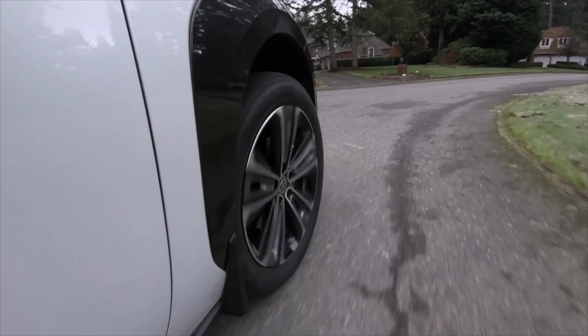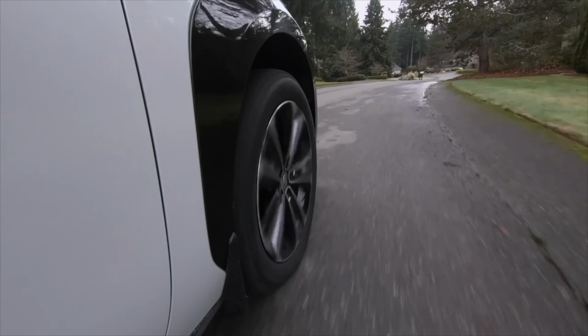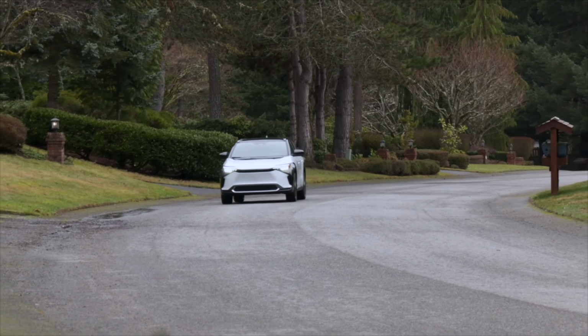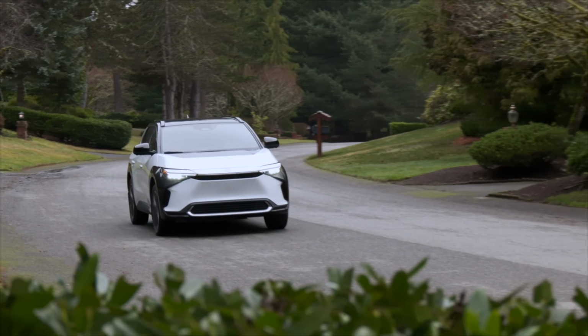Nicely done. It's not Supra-grade handling. You won't be driving the wheels off it, but it's a good real-world setup. If you're into sport and your spouse wants comfort, here's your middle ground.